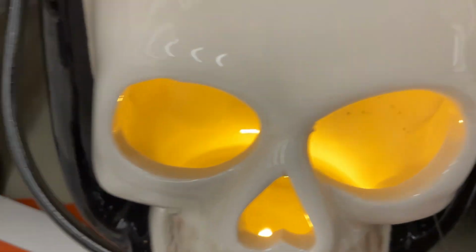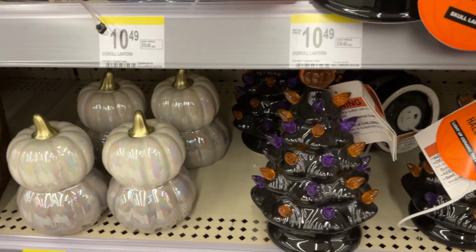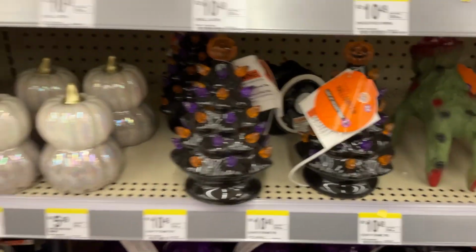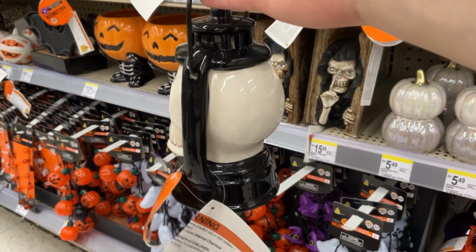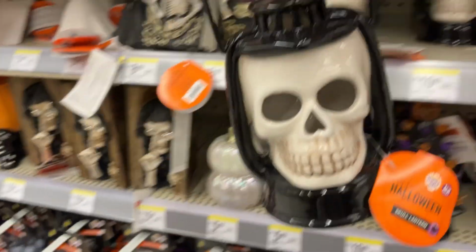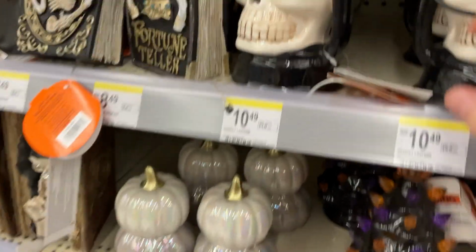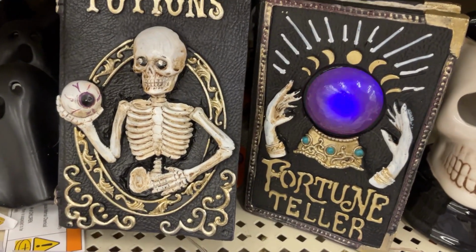I really like this one, so I got that one. I had to take it home with me because I just love it. I don't know, it's giving me the vibes. But then I took it home, turned off all the lights, and tried to walk through the house with this thing on. It's just a prop. It didn't really help me see my way through the house. The light isn't strong enough. Anyway, nevertheless, I'm keeping it.